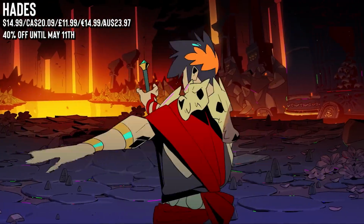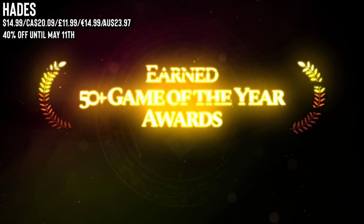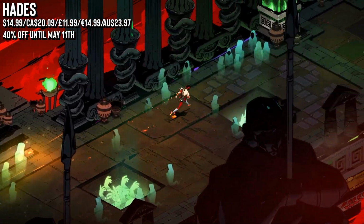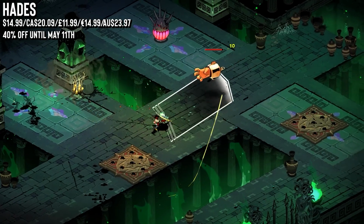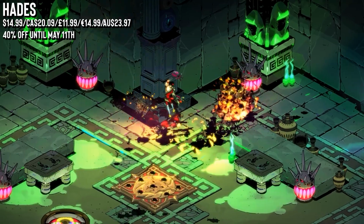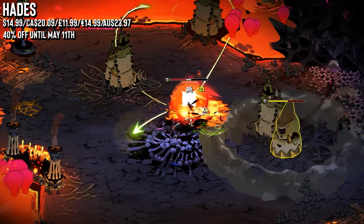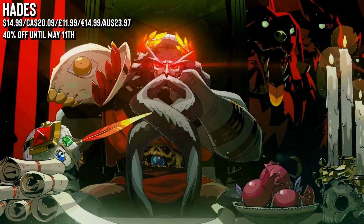Hades is a roguelike experience from Supergiant Games. It's currently 40% off. That is the lowest price it's ever been, and the game's premise here involves attempting to escape from the Greek underworld, featuring hack and slash combat and the ability to unlock new weapons and abilities as you progress. The game's randomized locations are beautifully designed, with memorable boss encounters packed in throughout, and it also features incredible visuals and music.